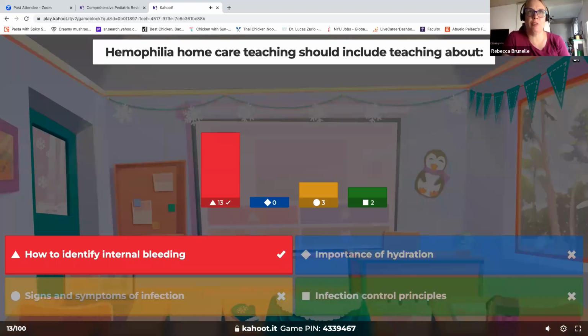Very good. So hemophilia, they're missing a clotting factor, so they're more likely to bleed. So you need to teach them about how to identify internal bleeding.